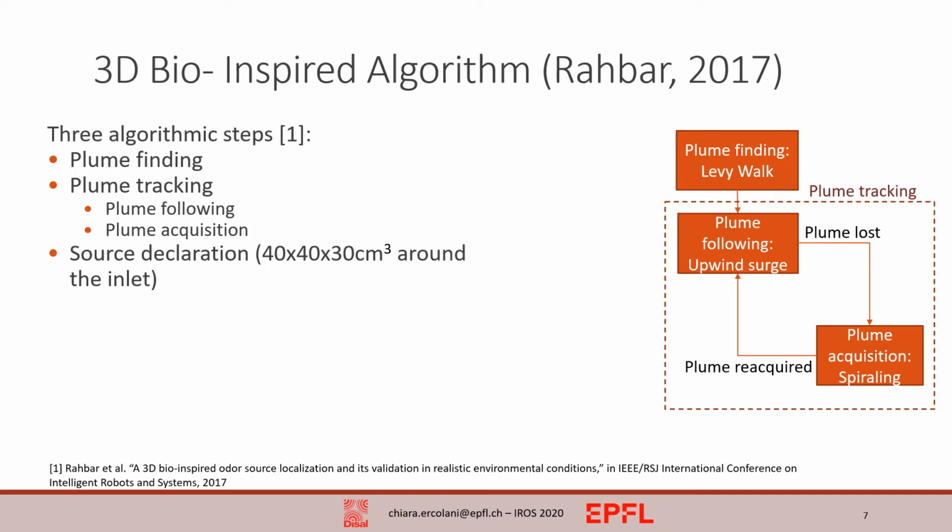Plume following and plume acquisition together form the second step of the algorithm, which is plume tracking. Finally, when the robot is inside a small volume around the inlet, we declare that we found the source, and we consider the run a success.